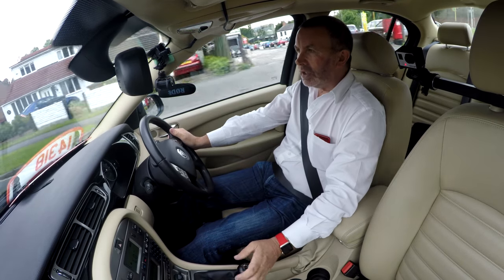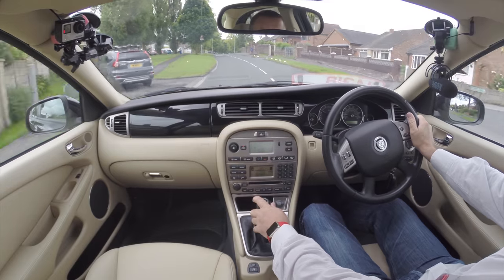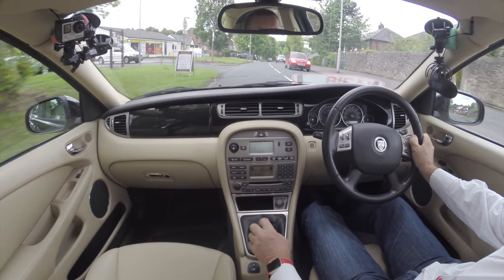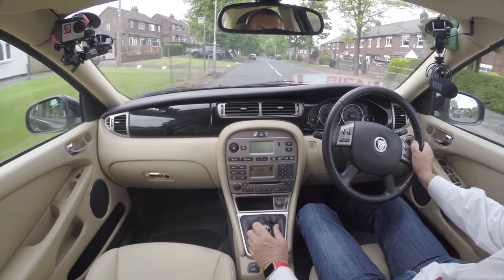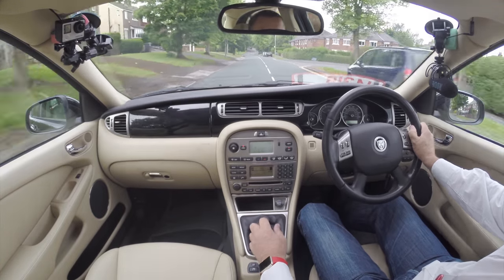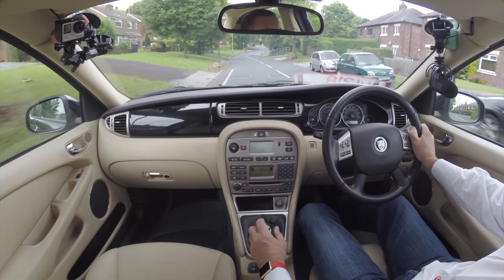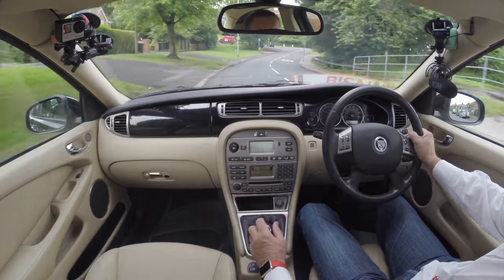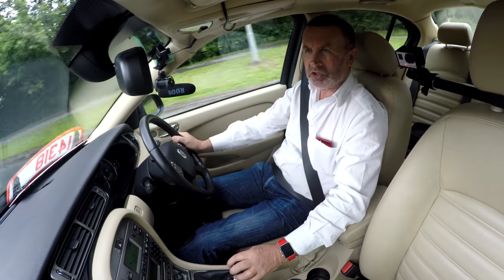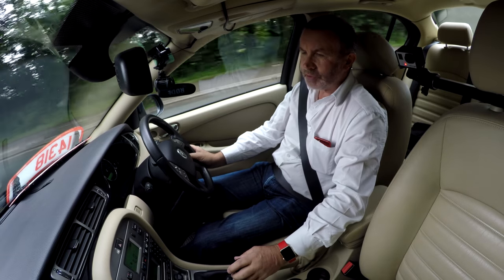Myself, and very, very economical. Air conditioning works spot on, blowing a nice cold breeze. Black and cream leather, probably the best colour combination, and full leather's an extra on this particular model too, so good specification.